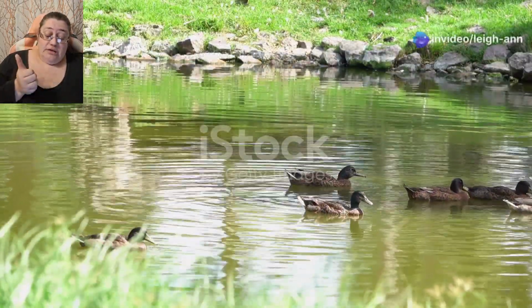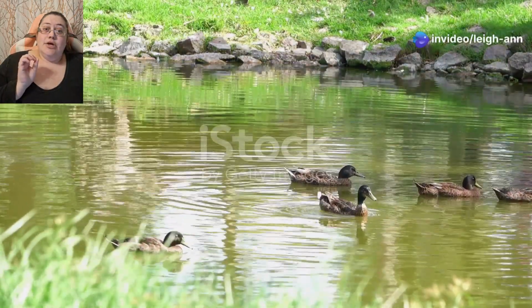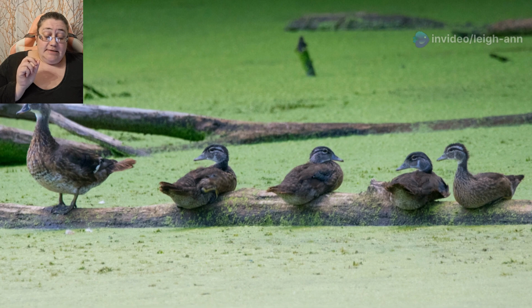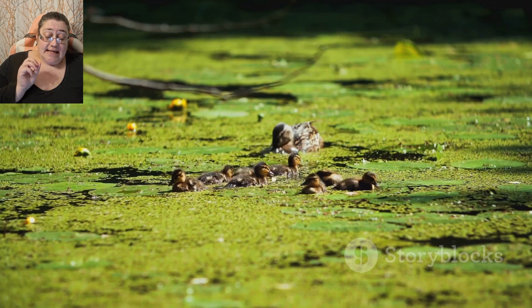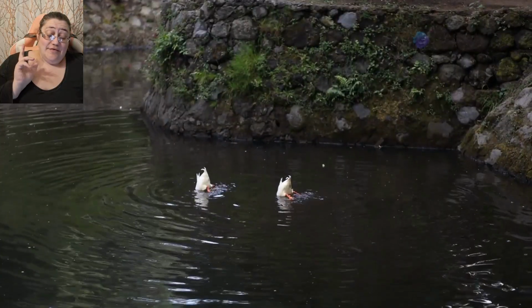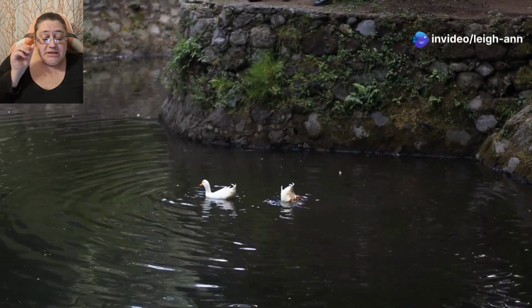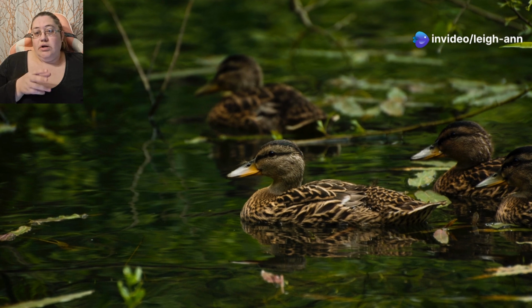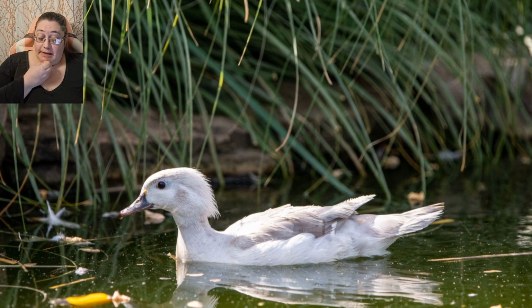One of the biggest challenges with natural ponds is maintaining good water quality. Without proper filtration and maintenance, a pond can quickly become stagnant, leading to algae blooms, unpleasant odors, and even health risks for your ducks. Remember, ducks drink from their pond and they swim in it, so keeping the water clean is essential to their well-being.